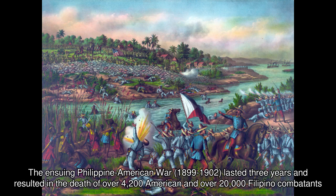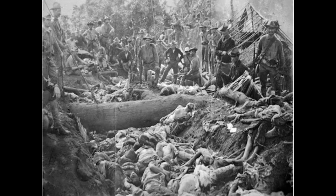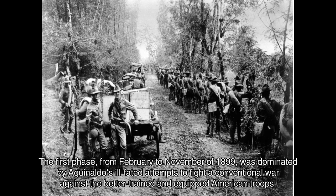The ensuing Philippine-American War, 1899–1902, lasted 3 years and resulted in the death of over 4,200 American and over 20,000 Filipino combatants. As many as 200,000 Filipino civilians died from violence, famine, and disease. There were two phases to the Philippine-American War. The first phase, from February to November of 1899, was dominated by Aguinaldo's ill-fated attempts to fight a conventional war against the better trained and equipped American troops.